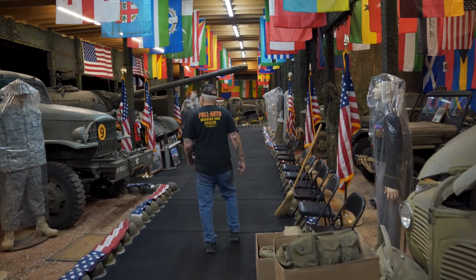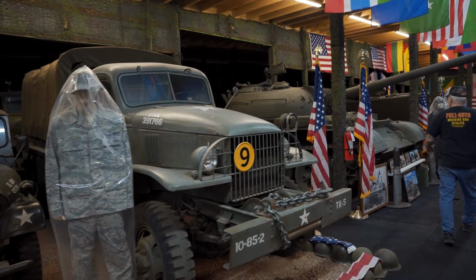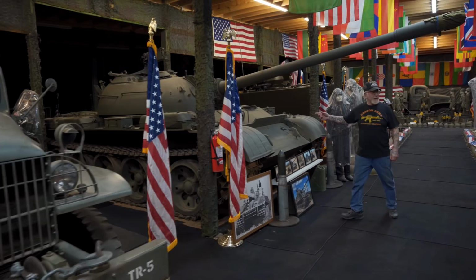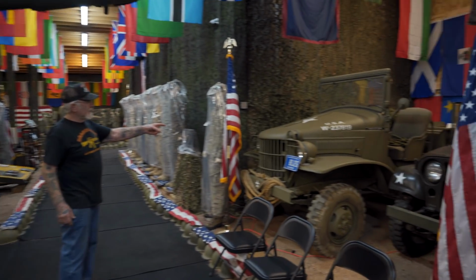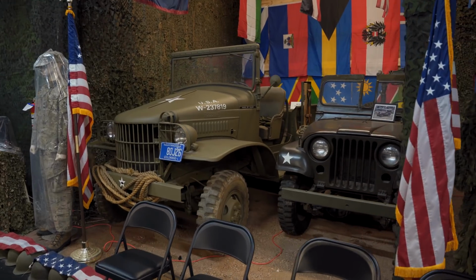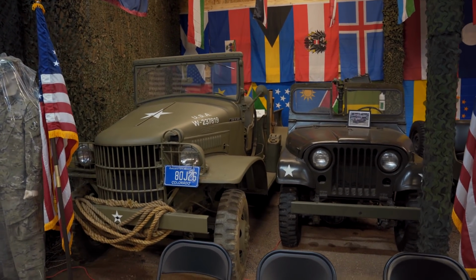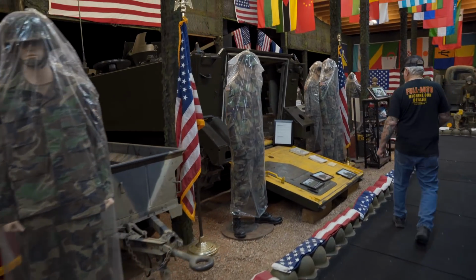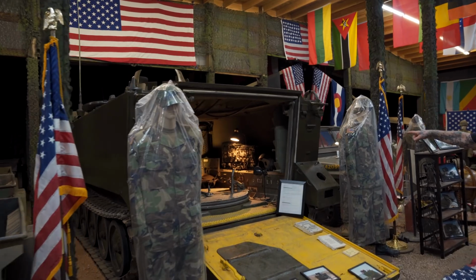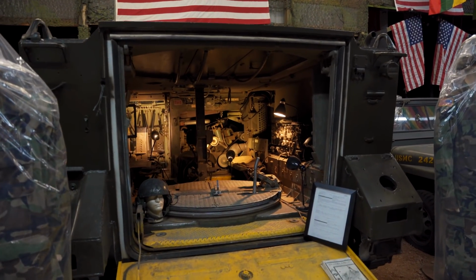Okay, you come down here. This is a closed cab, CCKW. This is my T-54 Russian tank. These are some more Jeeps. This is called a 1941 to 42. The Dodge brothers made the open cab. I have 3 of these. Let's see, you move down the line here. We got the 113 Armored Personnel Carrier, fully operational, with the original radio in there, the turntable for the mortar, and the machine gun nest on the top.